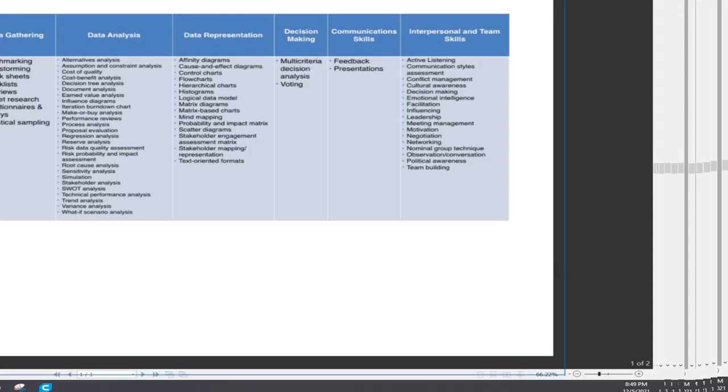Okay, next are data gathering, data analysis, data representation, decision making, communication skills, interpersonal and team skills. Data gathering: these are the techniques, and they are broken down. Data gathering includes benchmarking, brainstorming, check sheet. Again, there are two things: one is check sheet, another is checklist. They are two different things.